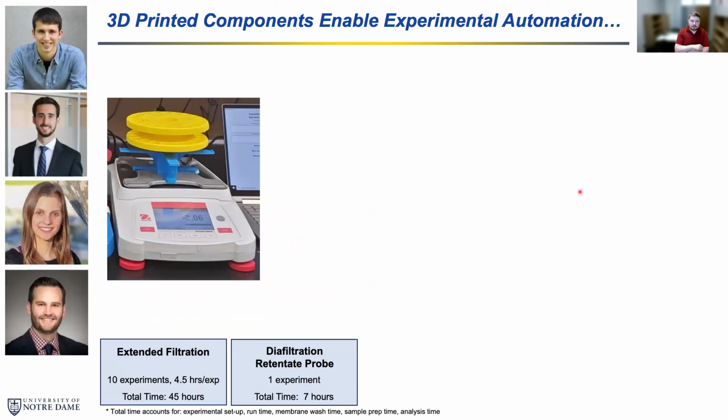So to really appreciate why this automation is so helpful, I want to share 2 slides that come from my collaborator, Bill Phillip, and his super talented students. So typically in the membrane community, to characterize a membrane, you'd maybe do 10 filtration experiments. Each is 4.5 hours, so you have a total time of 45 hours.